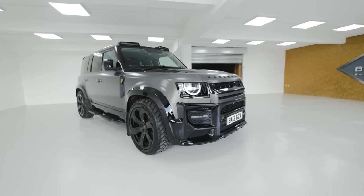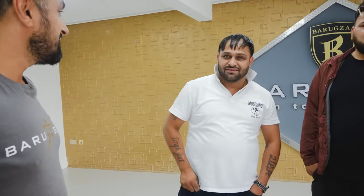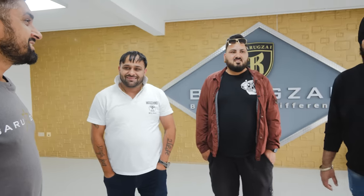Is there anything like this in London? No. I don't know, last time when I saw it, it was totally different, but now it's really transformed, isn't it? It looks like an army truck from the front. That's exactly what it is. That's exactly the look we were going for. Aggressive. And it is one of a kind. It's had a custom paint job, just like yours. Satin finish. We're going for the satin blue though, with a Kahn body kit.